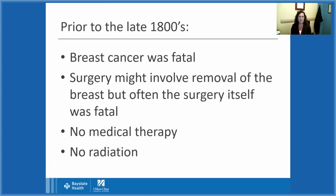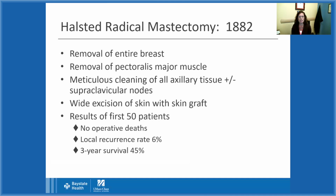So prior to the late 1800s, breast cancer was fatal. Sometimes surgery was done, but if the patient didn't die of breast cancer, oftentimes they died from the surgery itself. It was before anesthesia was available. Ideas of infection control didn't exist. There was no medical therapy for breast cancer, and there was no radiation. This all changed in 1882 with what's called the Halsted radical mastectomy.